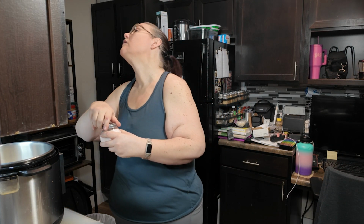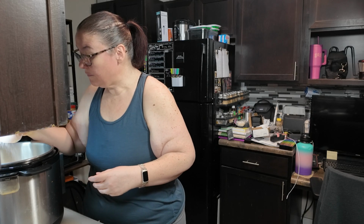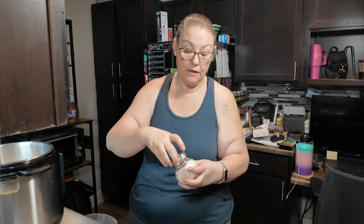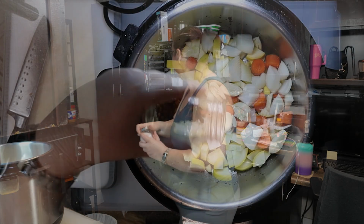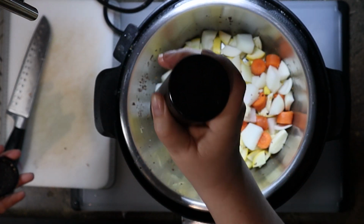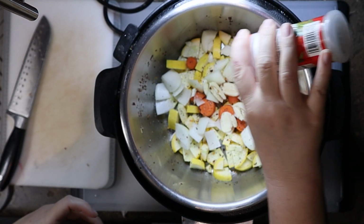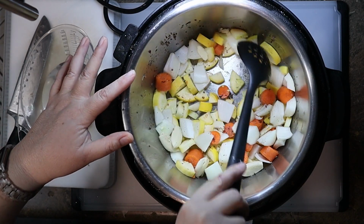I'm just gonna use the same seasonings that I used with the beef. So I'm just gonna season as I go. That's how you make everything taste good. Little red pepper flakes. I feel like there was enough Italian seasoning in the beef, so I'm not gonna bother with that. And then some pepper, a little more MSG. Why not? I'm gonna just stir these around a bit.